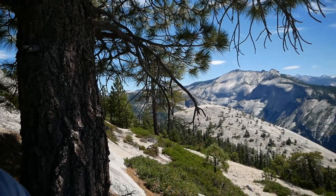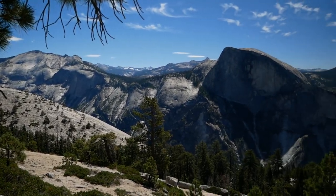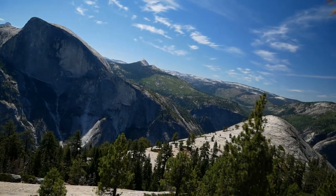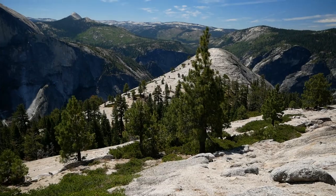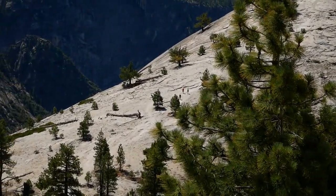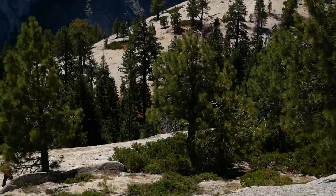Just sitting here chilling under this tree, looking at Clouds Rest, looking at the valley, looking at Half Dome, and North Dome is way over there. Got some people coming down the trail there. There's some people coming up the trail.